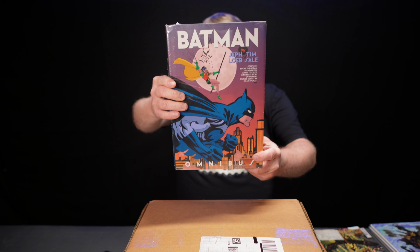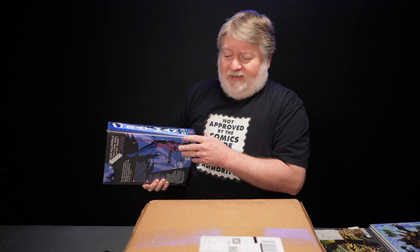I'm a big fan of Loeb and Sale stuff, so yeah, I'll probably be reading this sooner than later, mainly because it's relatively modern and it reads much faster than the Bronze and Silver Age stuff and that sort of thing. So I always let those cut in line in my FIFO, my first in, first out reading order, that I'm kind of maniacal about maintaining.